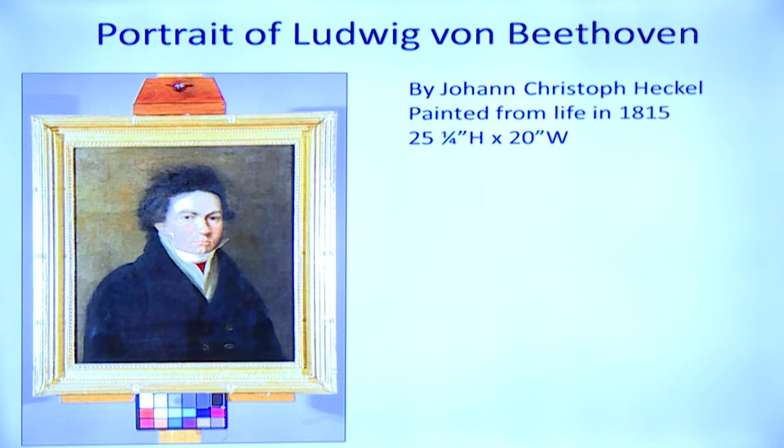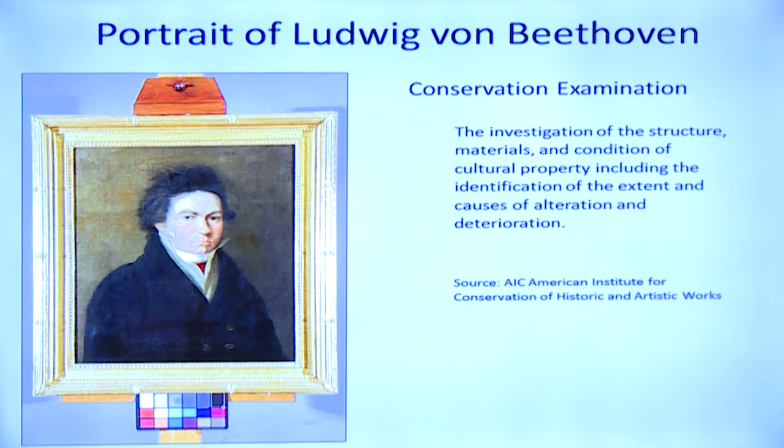Okay, the painting of Ludwig von Beethoven came to Page Conservation for treatment at the end of 2016. It is unique because, as we've heard, it was painted from life in 1915. The image that you see here is the painting before it was treated. The first step for conservation is always to examine the artifact and try to determine how the painting was created. Next, I try to determine what has happened to it over time, if the changes relate to the materials and methods of construction or outside forces. Only once the painting has been completely examined can a plan be determined to preserve the artifact for the future.